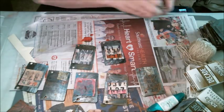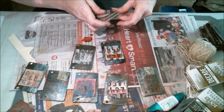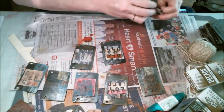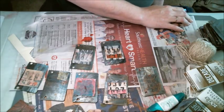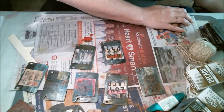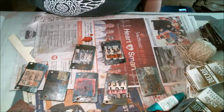Okay, where'd the Ziploc baggie go? Okay. We'll put these back in here. There's a whole other set that I hope is close by that I can utilize. Okay, I'm going to put you on pause for a second so I can find them.